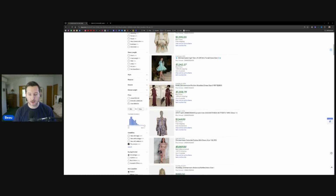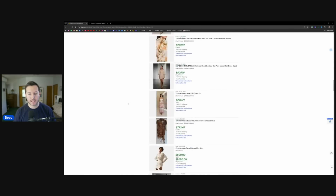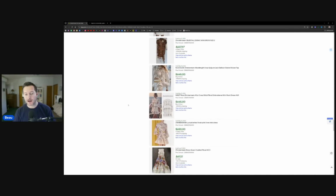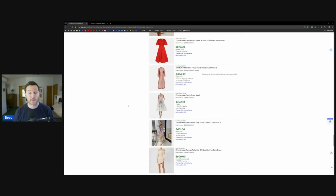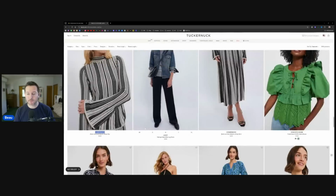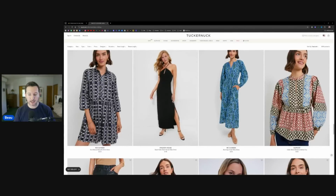So Zimmermann, look at these prices, everybody. This is something you absolutely want to be picking up. It's non-negotiable. Like, this is a pickup. I would even pay, I mean, if these are the prices, I'm paying 100, $200 for a dress if I could flip it for 600, with a 50% sell-through rate. Heck yeah. All right. So Zimmermann is an absolute pickup. That is an awesome, great brand. Let's go back to Tuckernuck and see what's going on.